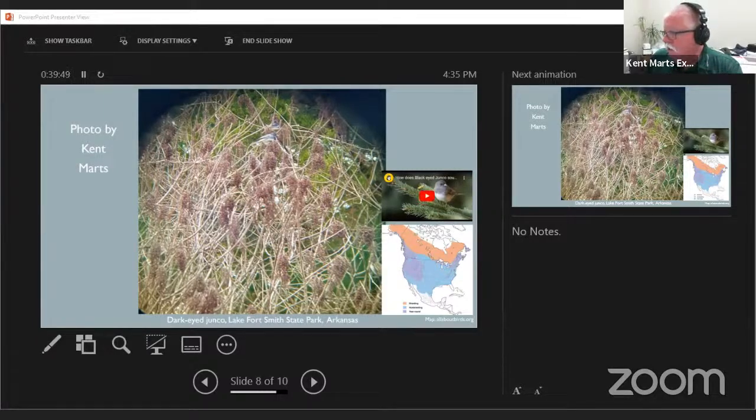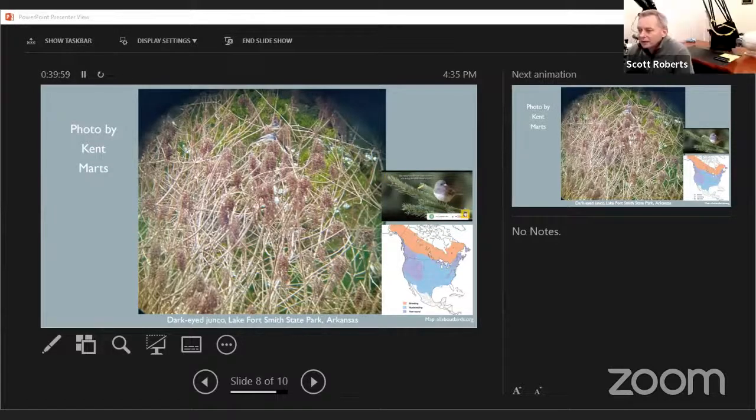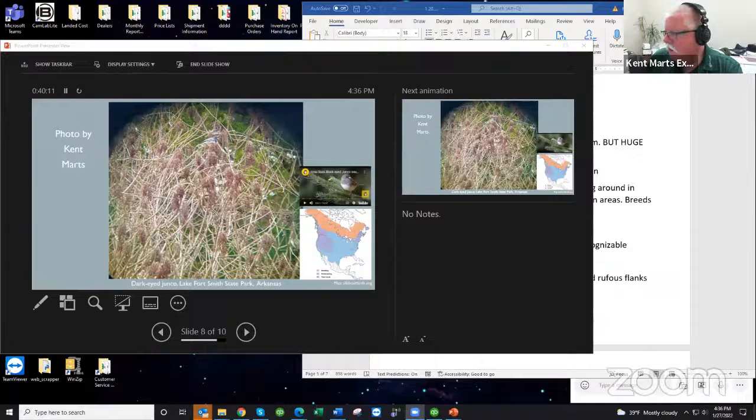Here we go. Let's listen to the dark-eyed junco. Can you hear that, Scott? I did not hear it. Nope. See? I pulled a Kent. You and I both forgot to share the sound. All right, here we go. One more time. There you go.